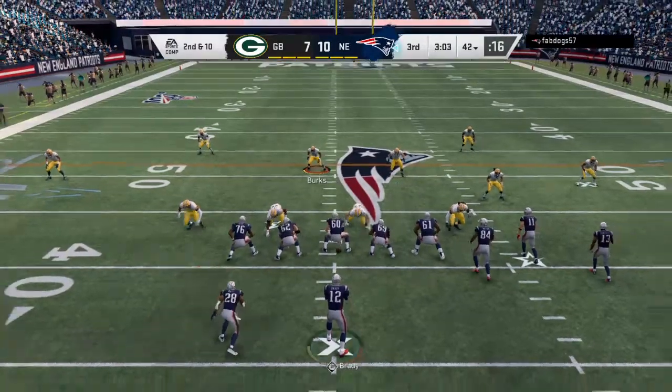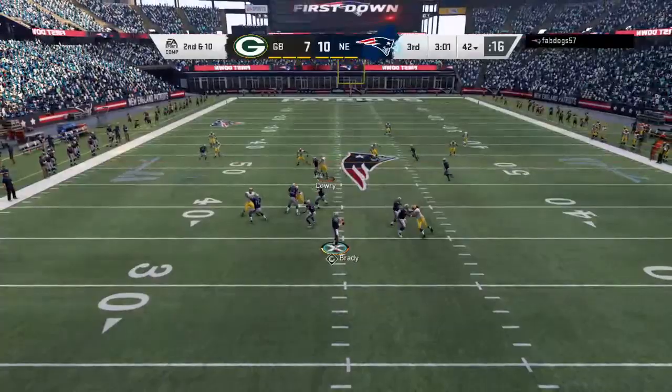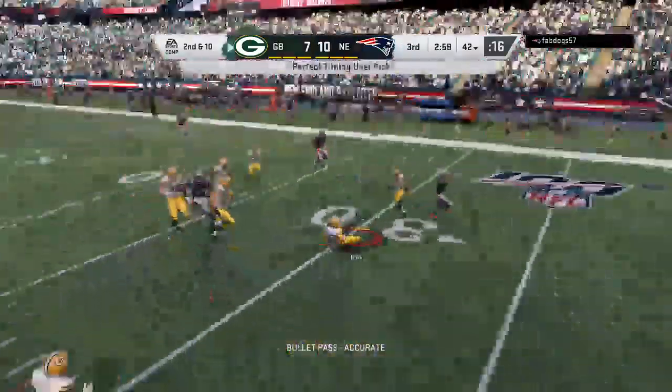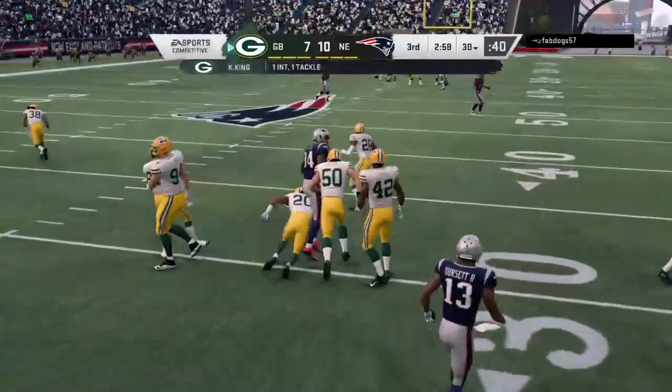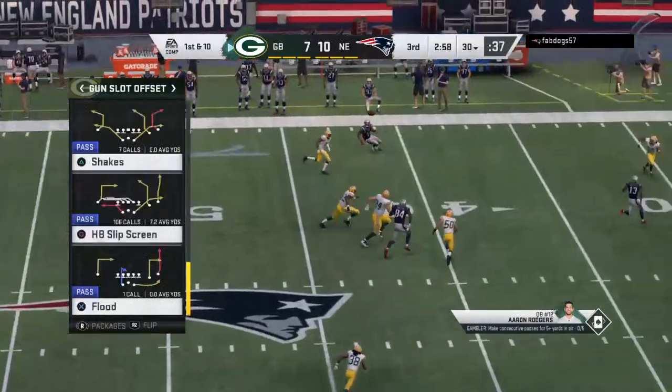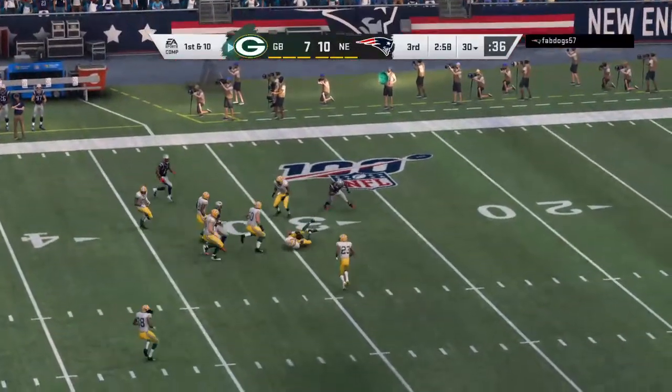Let's go, D. Tighten up. Throwing on second down, Brady. Into heavy traffic, and it's intercepted. Kevin King with a pick. And his guys will take over at the 30-yard line.